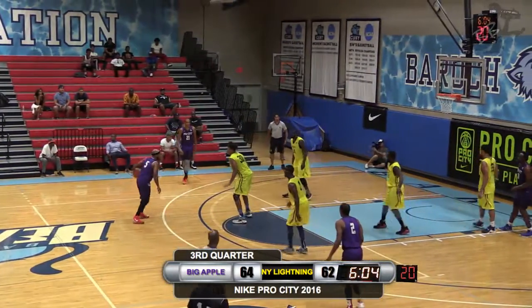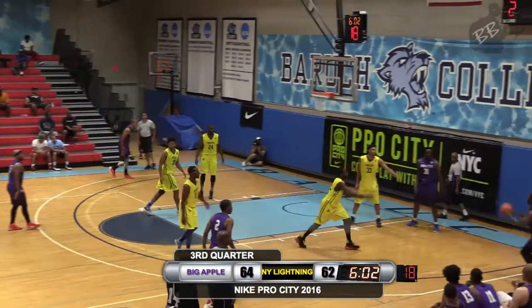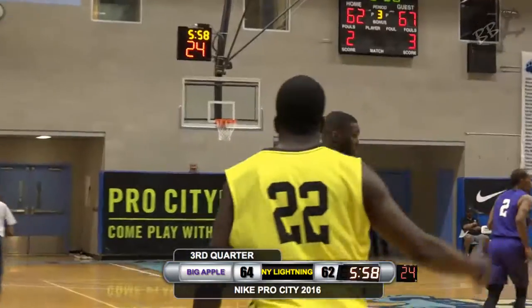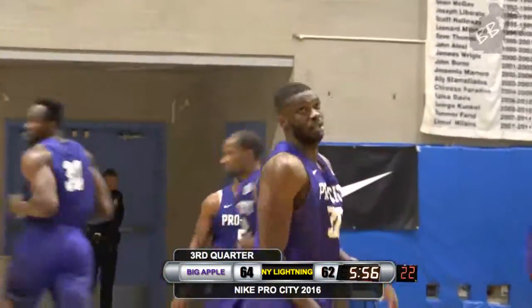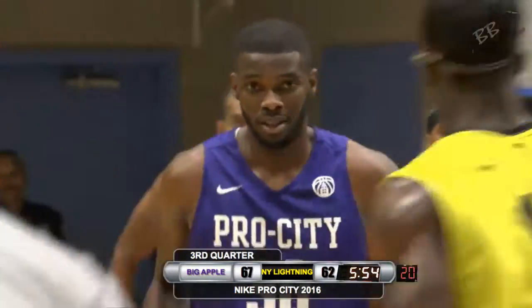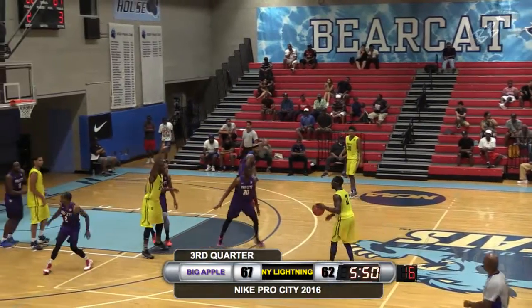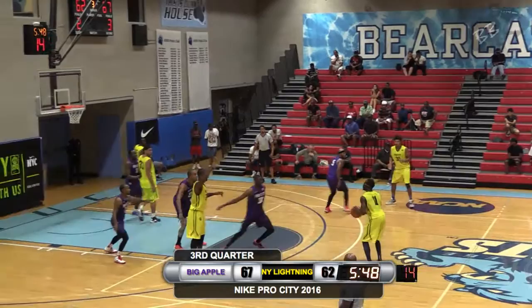Lawrence top of the key. As Big Apple can reset, corner, it's Barrett. And that's good. It's a 3-pointer. Makes it a 5-point lead for Big Apple, as Lightning keep inching ever so close, but they can't tie it or take the lead. Yeah, he couldn't complete the stop.